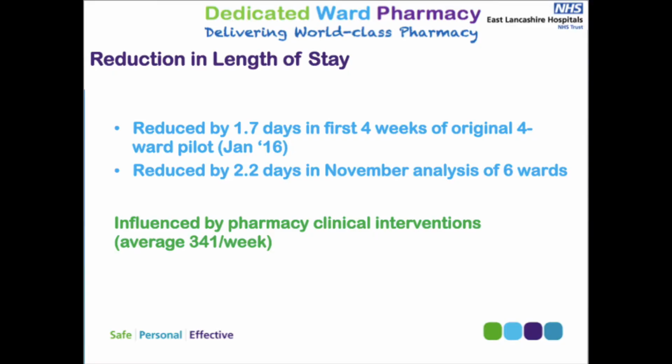Length of stay has come down. Again, this is from the pilot phase. We believe for the 6 wards we studied it fell by about 2.2 days. And we believe this is down to the clinical interventions being made. I mentioned the 341 per week over those 6 wards. The interventions the pharmacists are making are dead simple, but a lot of little things add up.